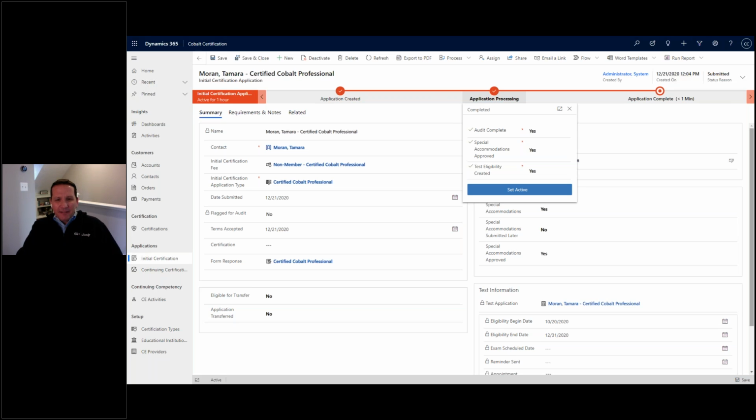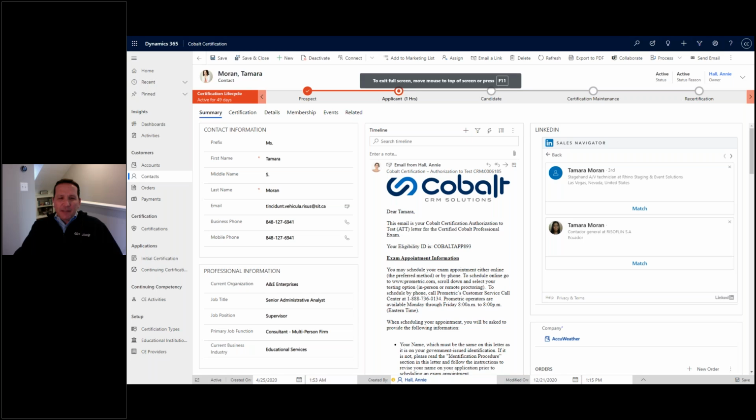the system automatically sends an authorization to test email out to the applicant. This email includes all the information an applicant needs to schedule their exam with the testing vendor. This is just one of the many ways you can use Power Automate to make life a little easier for staff and improve the applicant experience.